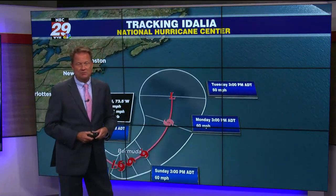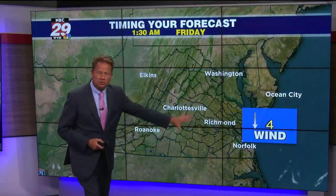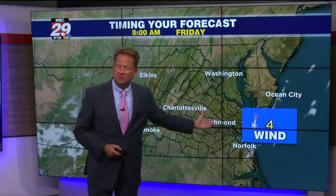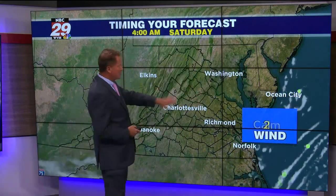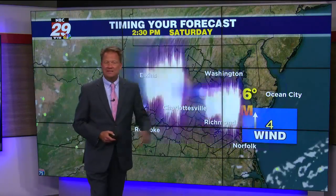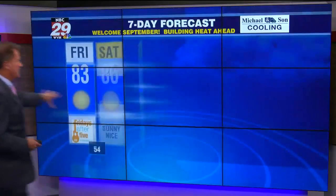But the tropics still remain busy. Franklin is again well offshore, but it'll absorb another tropical storm that's out there. That was Jose. So a cool start in the morning, 40s and 50s, a beautiful Friday afternoon, temperatures upper 70s and low 80s. Another cool start Saturday morning, and then Saturday afternoon, mid 80s before those 90s get in here on Sunday. Clear and very cool tonight, upper 40s and low 50s.